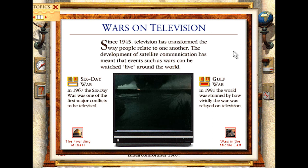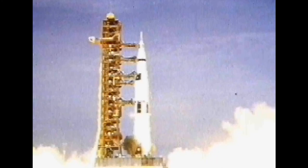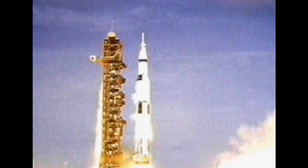Moon landing. 2, 1, 0, all engines running. Liftoff, we have a liftoff, 32 minutes past the hour.